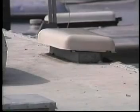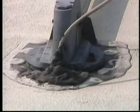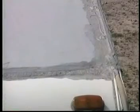Every opening in your roof must be sealed against leaks. This is done with caulks and sealants, chosen more for their appearance and ease of application than their long-term durability. UV exposure and oxidation turn these materials hard and brittle. They crack and allow water to penetrate your roof.